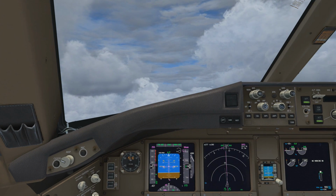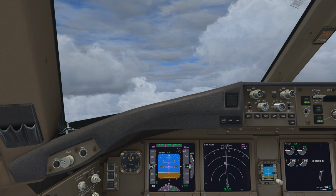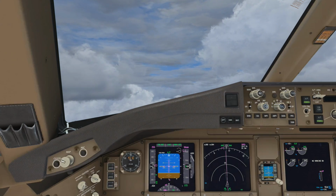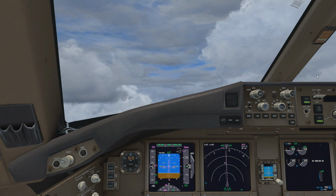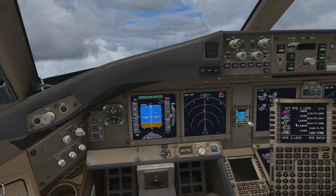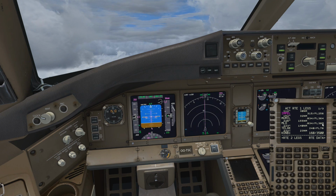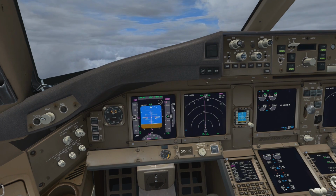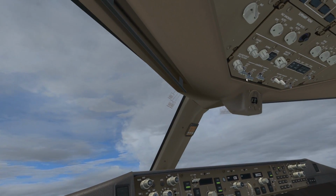Get those flaps up. Should have already done that. I guess still under 250 knots, well, 10,000 feet. I wanted to check one other thing. Close to 10,000, but I'll check this. Alright, so we do actually get up to 38,000 feet. It just seemed like extremely high for such a short flight.